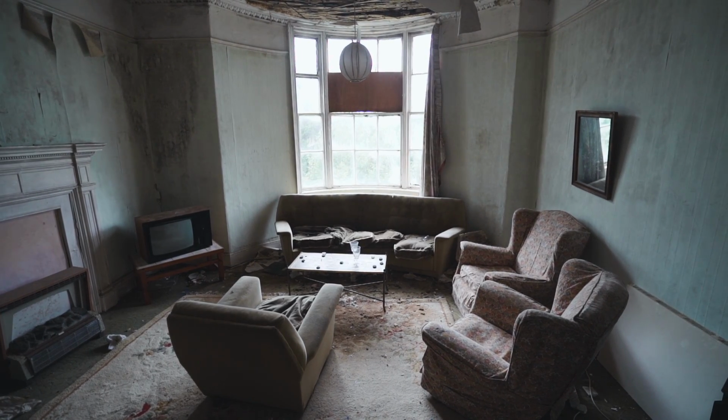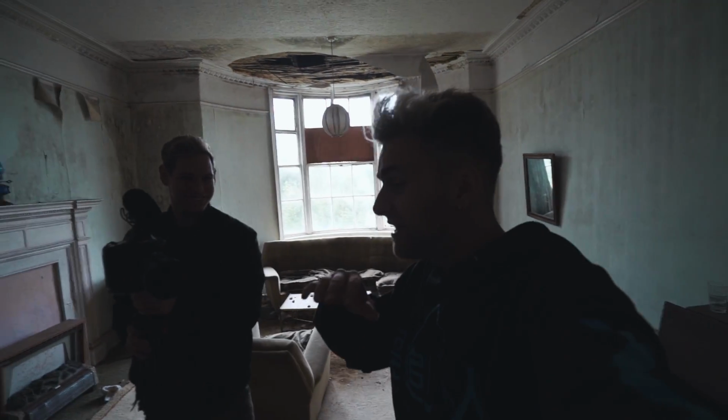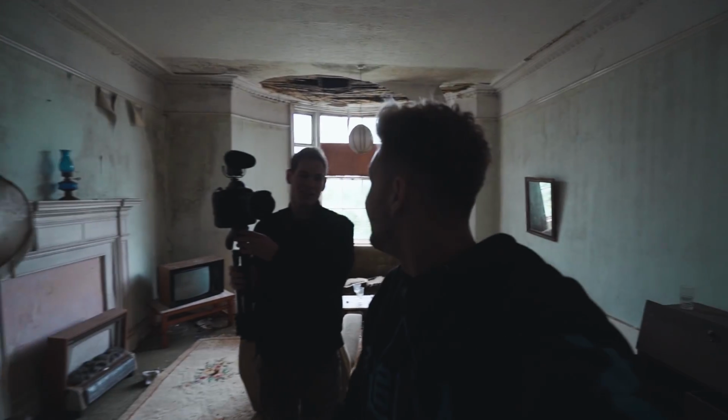They're kind of like set decorators. Yeah, pretty much, like in the movies. The people that urban explore and take great pictures could be real estate agents taking pictures of houses for a job. Definitely, 100%. That's actually how I started. So it's cool.